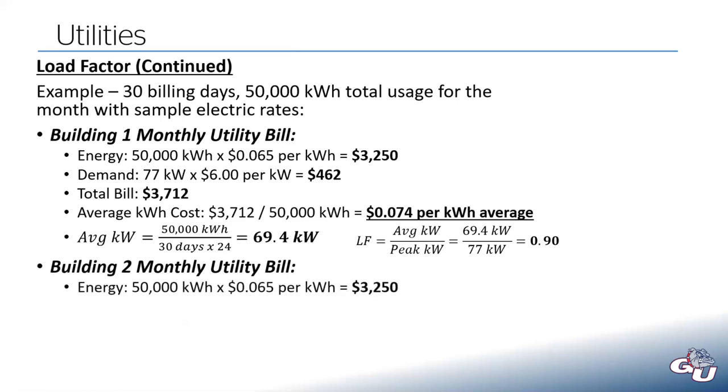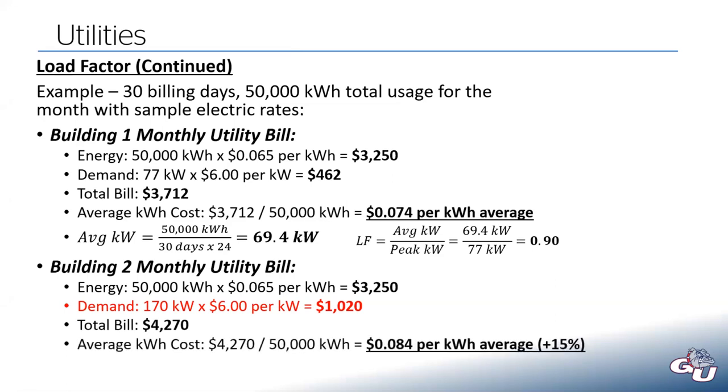The second bill, go through the same steps. Their energy component of their bill is identical, but now their demand, they're paying quite a bit more in demand. So $1,000 as opposed to $462. So their total bill increased, which means for the same amount of power, they're paying about 15% more because of this poor load factor.